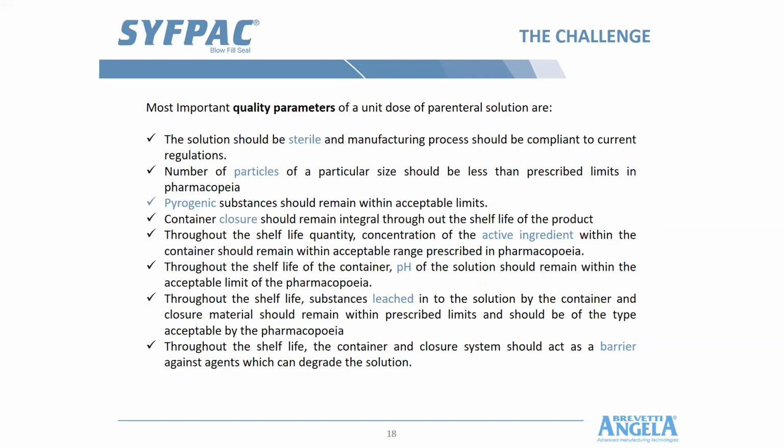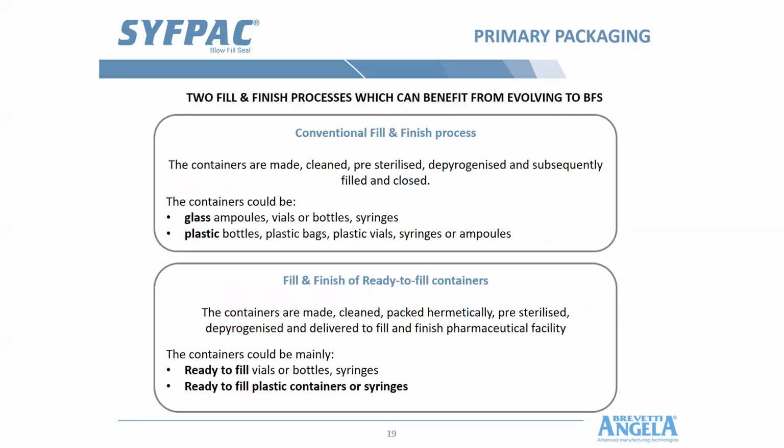Throughout the shelf life of the container, the pH of the solution should remain within acceptable limits. Substances leached into the solution by the container enclosure should remain within the prescribed limit and should be of a type acceptable by the pharmacopoeia. Throughout the shelf life, the container enclosure system should act as a barrier against agents which can degrade the solution. This is what we expect from a container closure system.